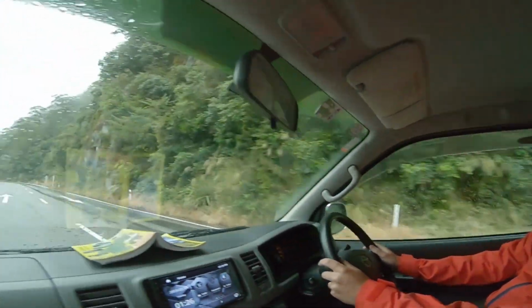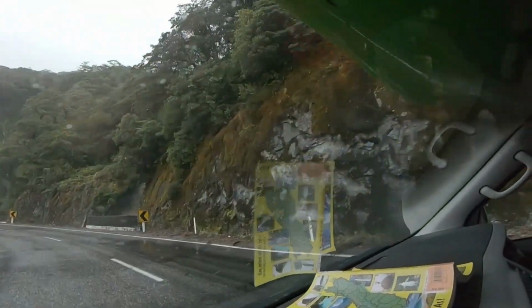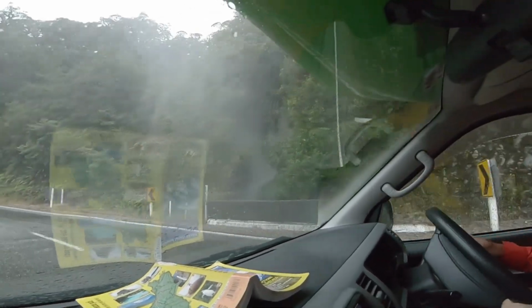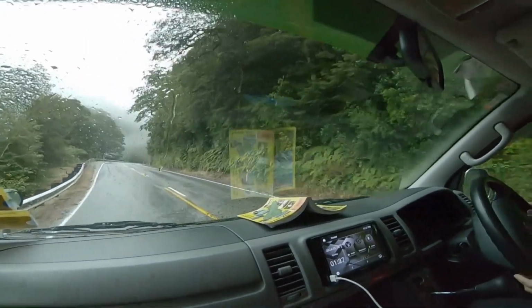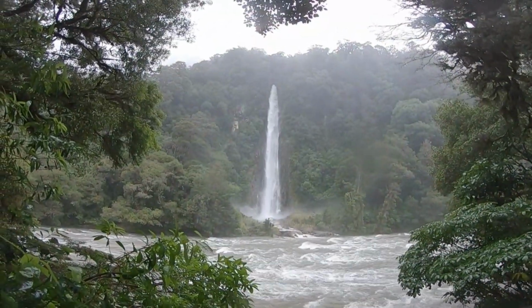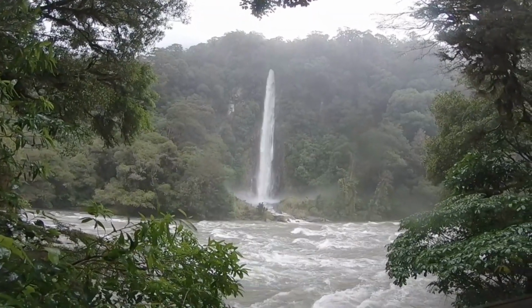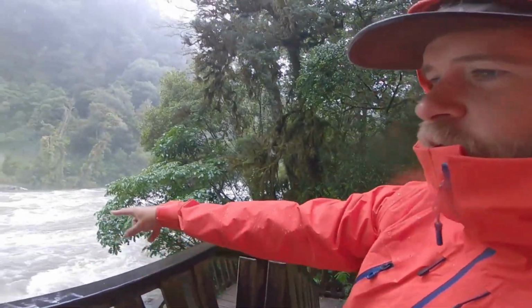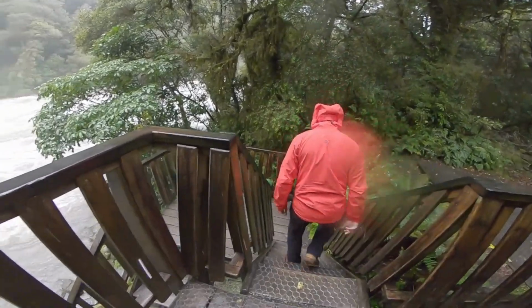So yeah, and then we stayed in Franz Joseph. We had a really nice meal actually, on blue ice. And yeah, that's not showing. Adventuring. We're just going to walk across the river to get close to it.